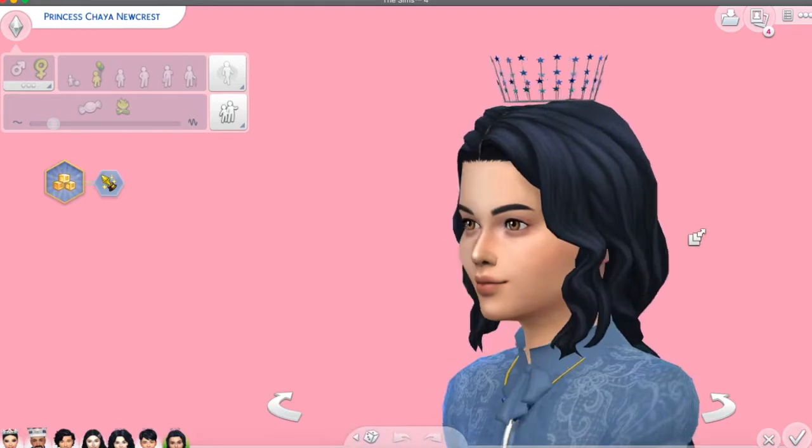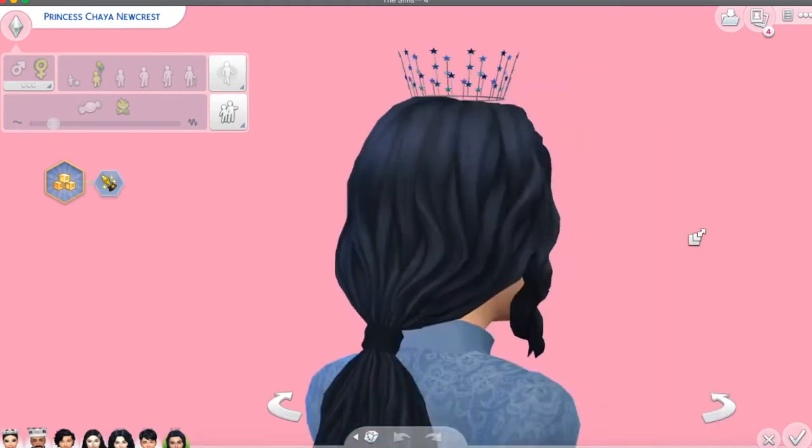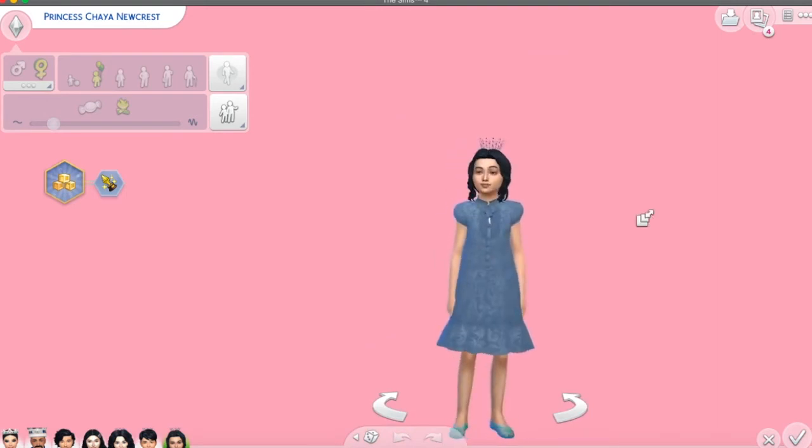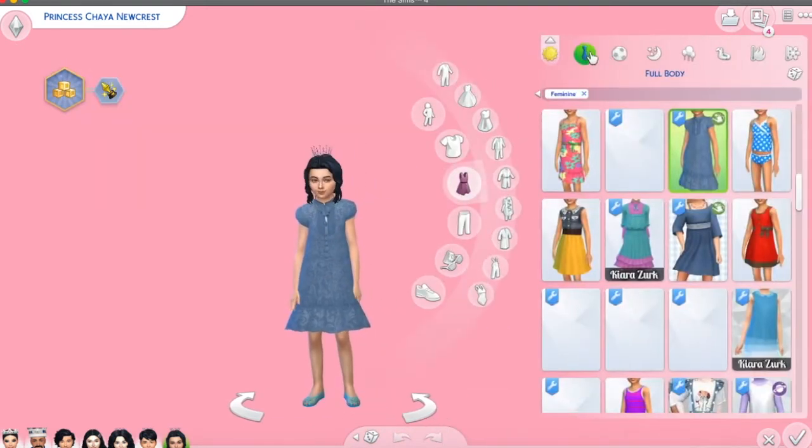But this is Chaya up close. I think she's absolutely stunning, super pretty, and she has her beautiful long black locks like the rest of her sisters and her mother. So let's see some of Chaya's outfits.